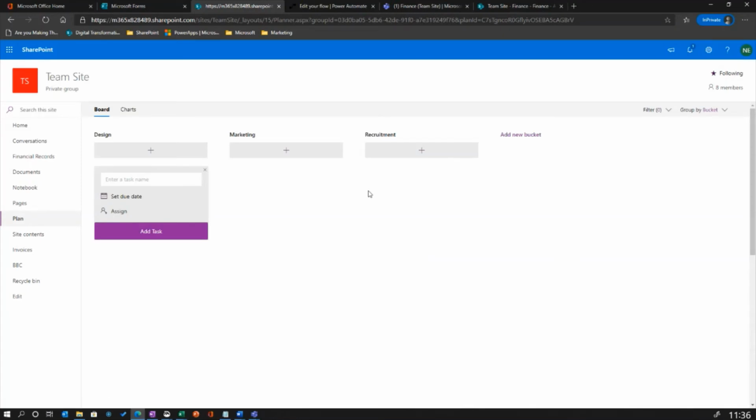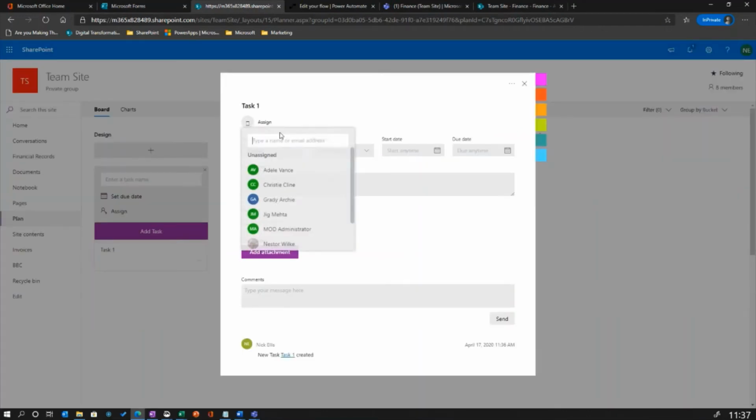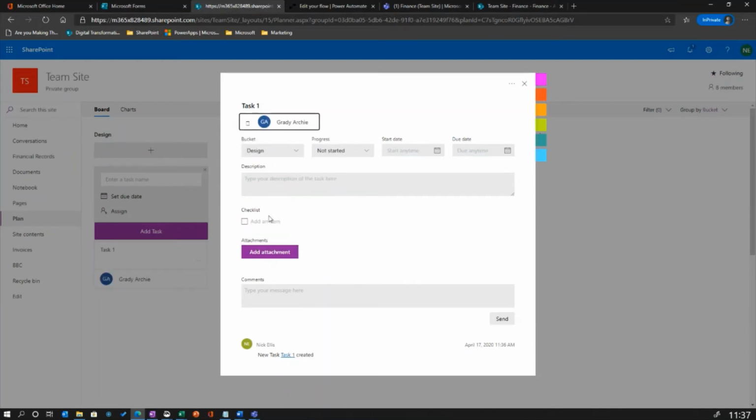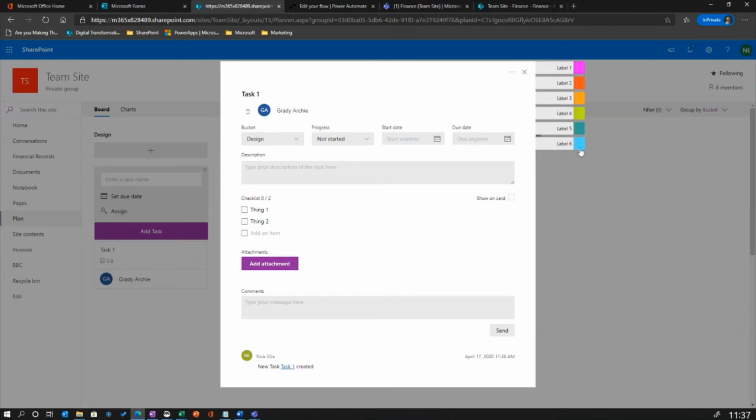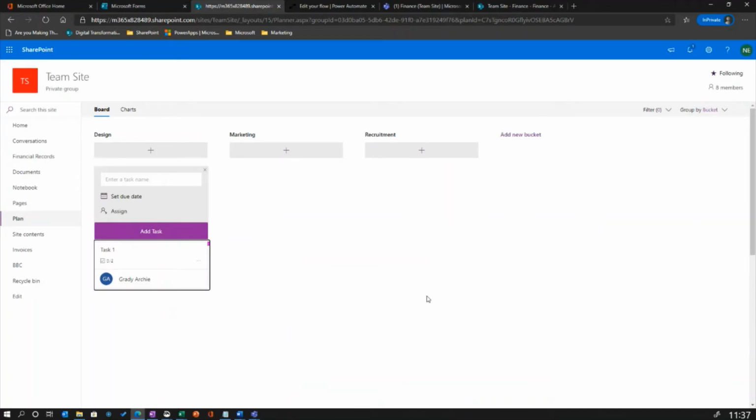It's a 2-click thing. You just go add new plan, and it says you want to create an existing plan or use a new one. Wrong way around. Use an existing plan, create a new one. And in here, you're going to get all of the planner functionality that you'd get elsewhere. So you can add a task, you can view it, assign it, add comments. All the things that you can do in Planner, you can do here. You don't have to go out externally.